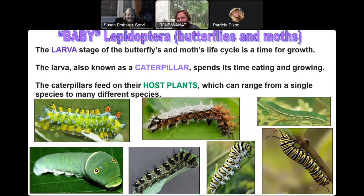So we all have babies, and so do these Lepidopterans, the butterflies and the moths. They lay their eggs, and when the eggs hatch, these are the larvae that come out. And this is the stage where they do all of their eating. Another name for the larva is caterpillar, and most of their time is spent eating.